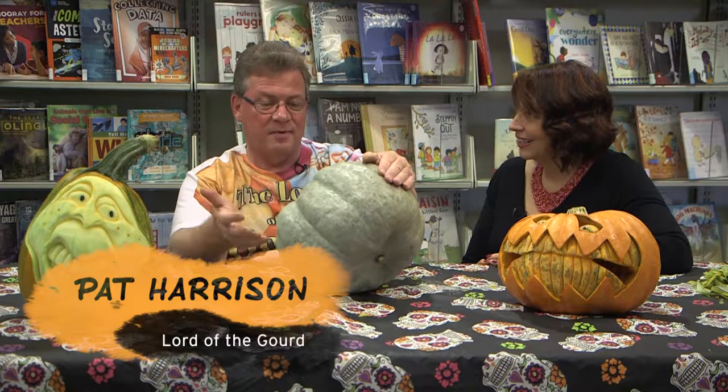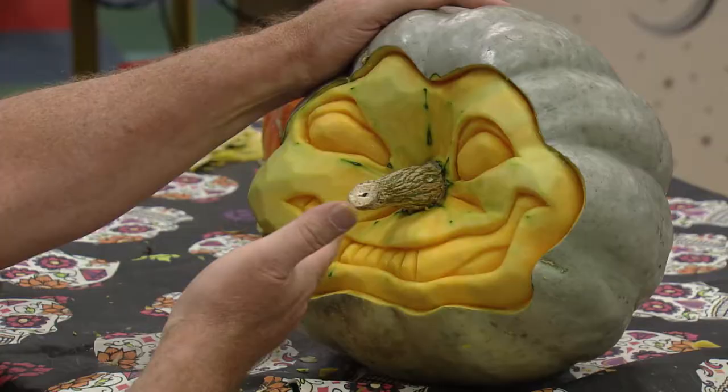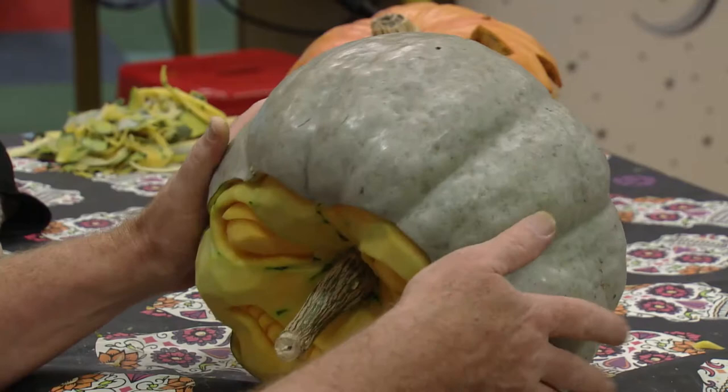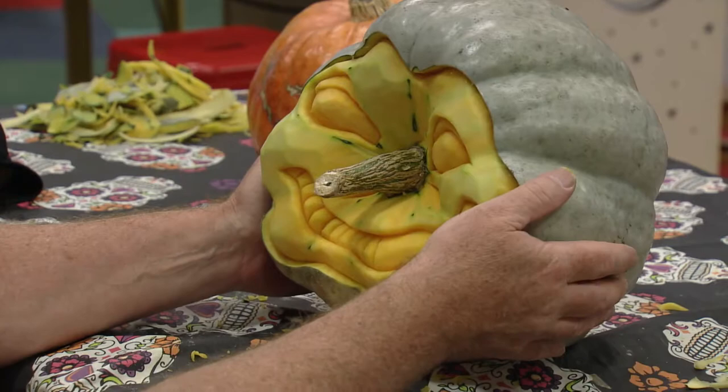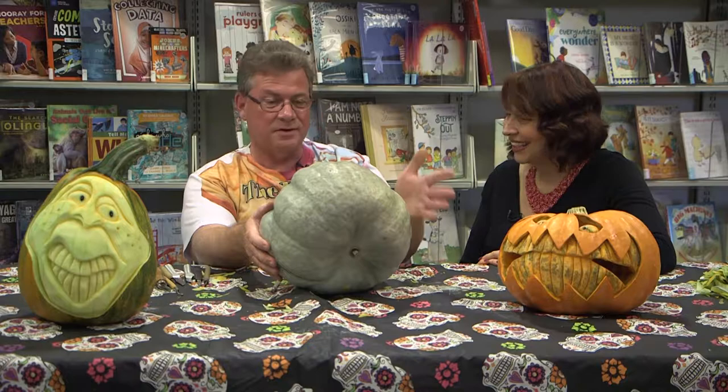I look for shapes. It's the shape that inspires me, like this one I'm working on right now. I saw it had a flat side, so I knew it would stand like that, and it had this wonderful stem. So I decided to use the stem for a nose. I love that idea. I rarely ever do your regular pumpkin. They don't talk to me like these do.